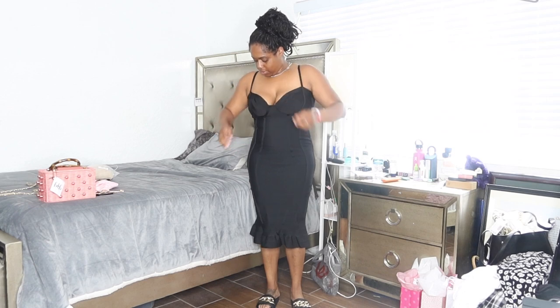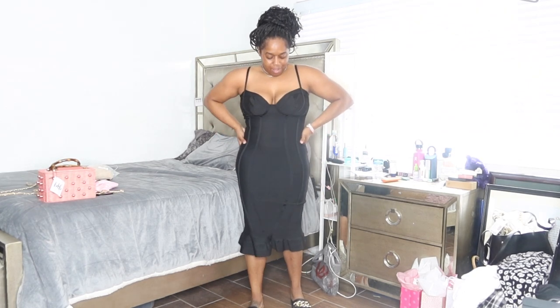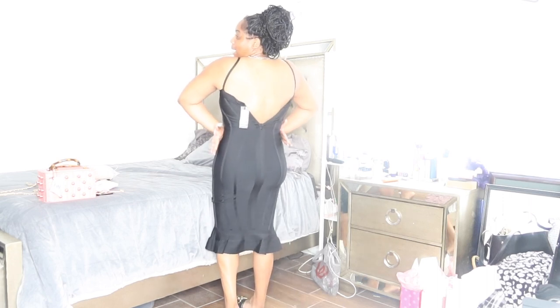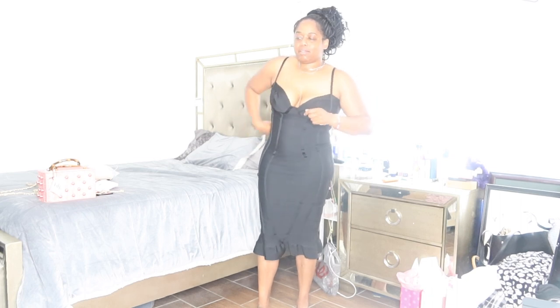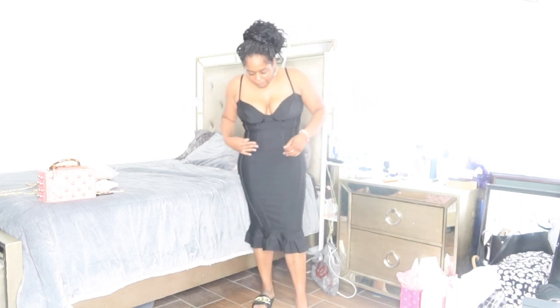So again, we got some cleavage. It's cute, but I'm not feeling it as much as I'm feeling option number one. Obviously I'm struggling to zip it up, but this is the back. It doesn't zip all the way up to the top, but I can't physically bend that way. But it's cute. I just love option number one better. Like I said, I'm a sucker for this. Oh my god, y'all, I'm a sucker for this.